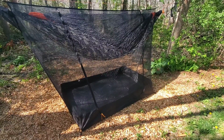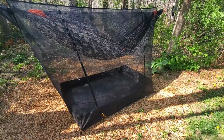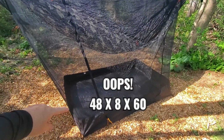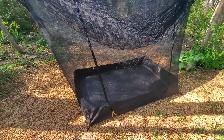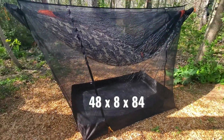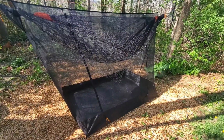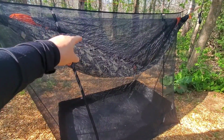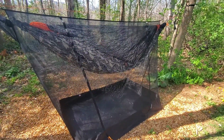So a few of the technical specs on this particular piece of equipment. It comes in two sizes, and the one I have here is the smaller size. The bathtub floor comes in a 45-inch depth, 8-inch high wall with a 60-inch length floor. You can get it one size larger with an 84-inch length floor, and the other specs are the same. The height of the unit from the inside to the ridge line is approximately 58 inches, so not a lot of headspace if you're planning on standing up.